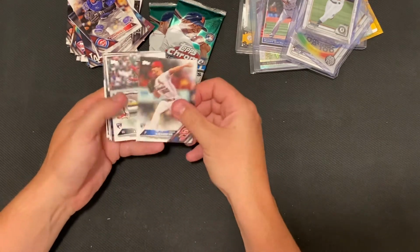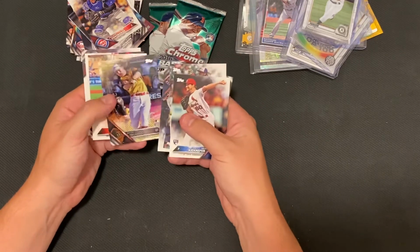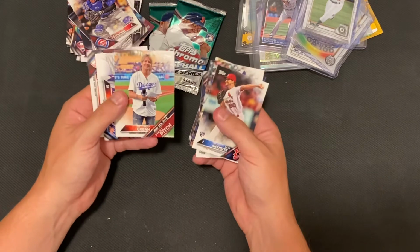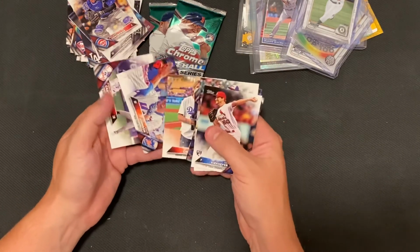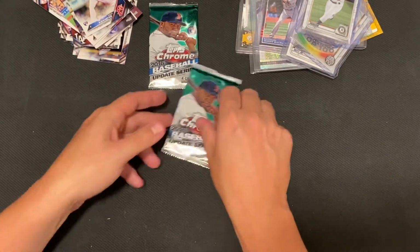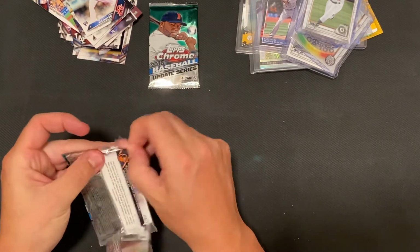Let's see. Anderson, Reed, Trumbo, rainbow foil, Keith Urban card. Okay, I'll take it. Starling. All right, let's get those out of the way. Now let's see what we get in these chrome packs. Let's see what we get in here.